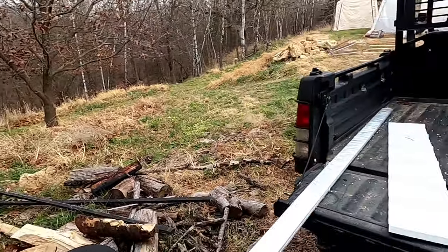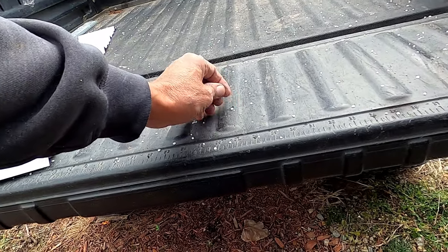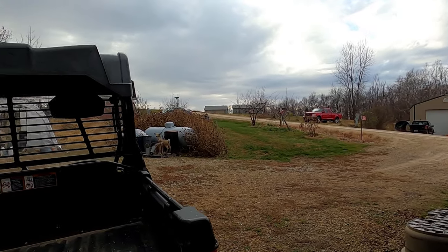All done trimming on both sides, and it's snowing out. You can see these are like little chunks. It's like little hail. It's not gonna last long, but kind of sucks.